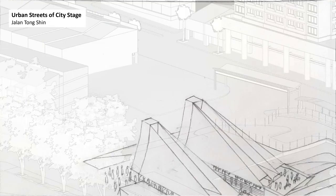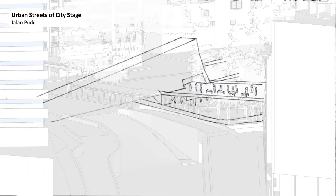Urban street of City Stage in Jalan Tongshin is dominated by a contemplating space of water, which acts as an axis of the opposite alley. However, the urban street is still a buzzy place due to the local attraction of eatery shops. Urban street of City Stage in Jalan Pudu is dominated by dining and recreational spaces, which belong to more daily-oriented activities. However, the public theatre becomes part of the city attraction due to special occasions and festivals.